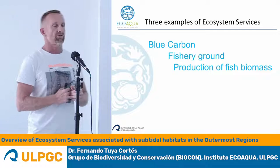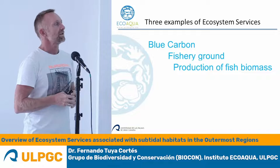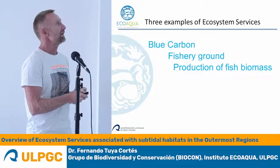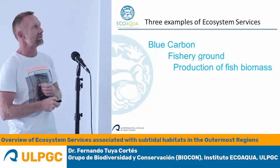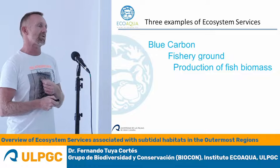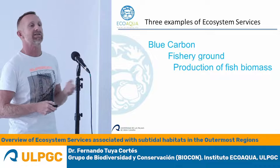The three ecosystem services that I'm going to show you, briefly, how to methodologically get a value for, are the three that I've got here on the screen. First of all, I'm going to speak about the blue carbon capacity of this ecosystem. Then I will move on to another ecosystem service. This would be a regulation ecosystem service, and these other two are supply ecosystem services. So I'm going to talk a little bit about how to economically estimate the fishery value of seagrass meadows, in this particular case in Gran Canaria Island, and I will do exactly the same for the production of fish biomass.